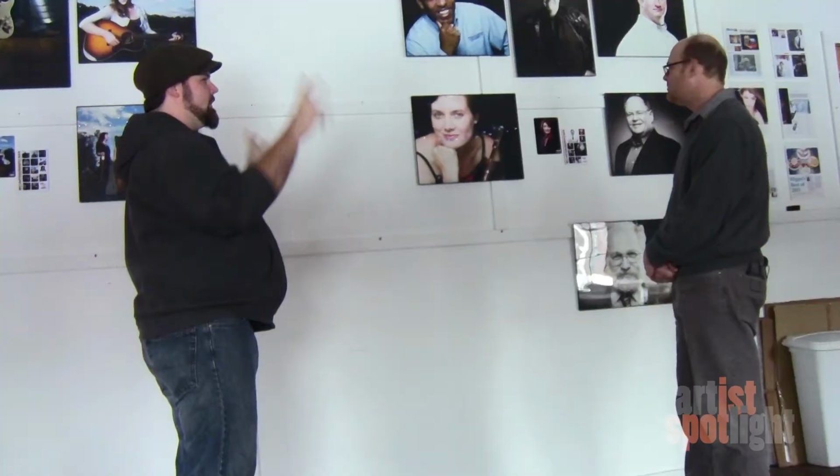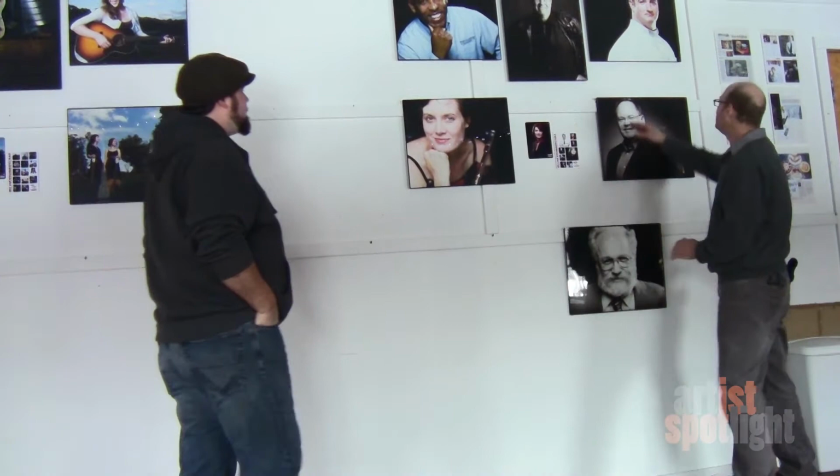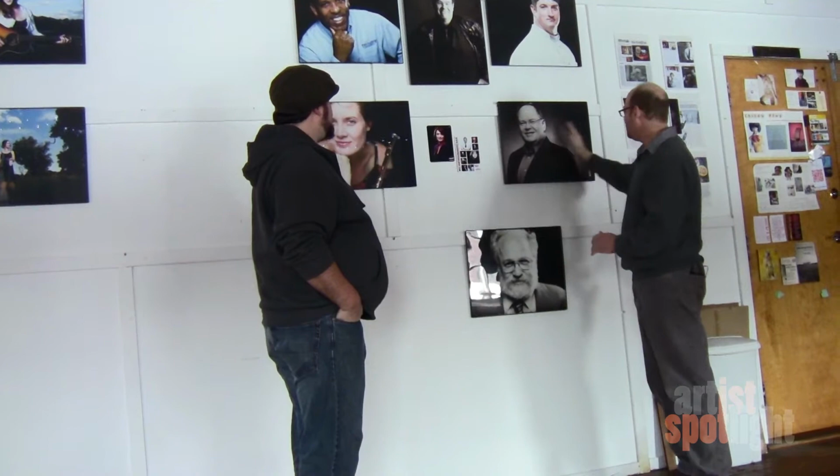And so I don't use a lot of busy backgrounds, and I try to keep the lighting nice and simple and sharp so that the subject pops right out from the background. Now, I noticed what's similar about these two is there's less space here than there is in the back of them. So it looks like they're going out. Was that intentional?